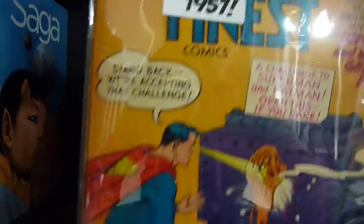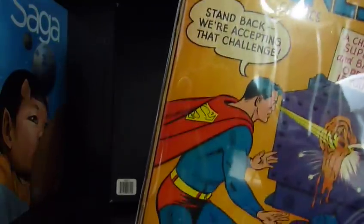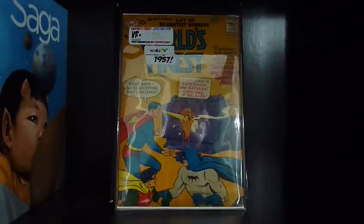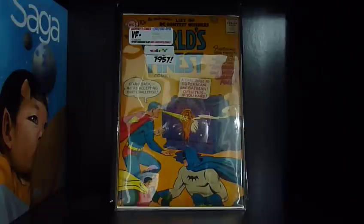Nicest copy I've ever seen on eBay. If anybody was looking for this book and you were watching one on eBay that was fairly decent, this is the one. I've seen 5.0s, VG fines, but I've never seen anything above a 5. So yeah, that's it.